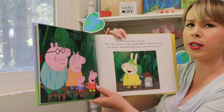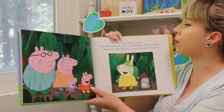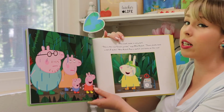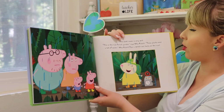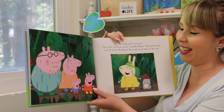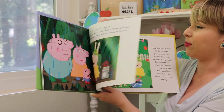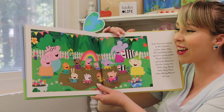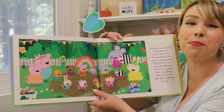The next room is very wet. "This is the rainforest garden," says Miss Rabbit. "These plants need a lot of water." So Miss Rabbit flips a switch and turns on the rain. Oh my goodness, that's so silly. That's pretty cool. Wow, look at Peppa and all her friends having so much fun. And Peppa's favorite thing, it's mud.